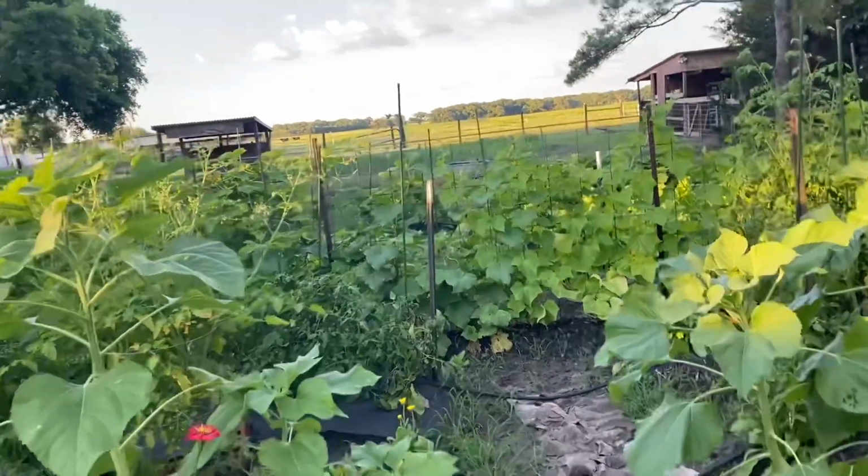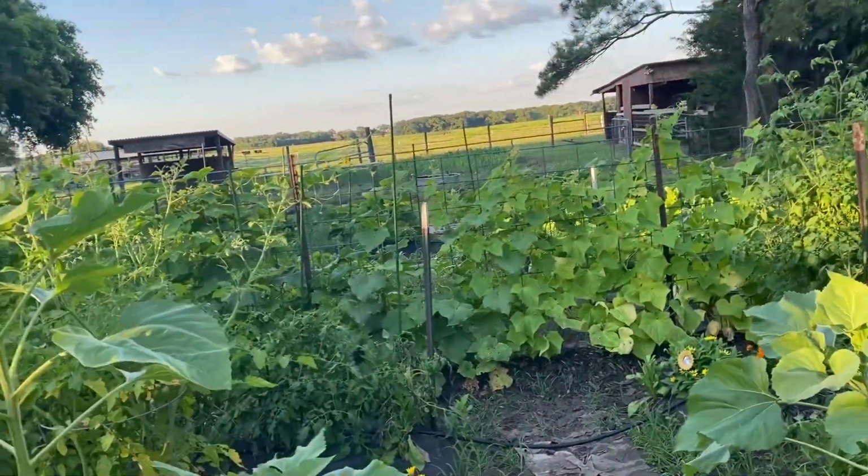As you can see in the background, we have had a lot of rain here, but I thought I would take this time to give you a garden update. It is very muddy and very wet. A lot of the plants have been just oversaturated, and you'll see that with some of their leaves. I've noticed a big difference. I'll make this pretty quick because the mosquitoes are out and they are not playing.